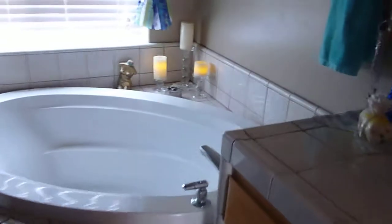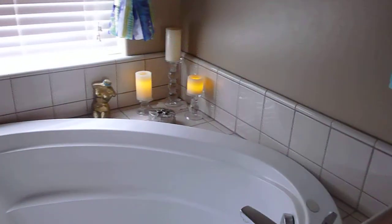Mirrors. Remote. For candles, no less. Some of them are on timers. Some of them are on remote. There's one that has to be turned on every night. It's the only one that doesn't come on by itself or by remote, but it goes for 8 hours.